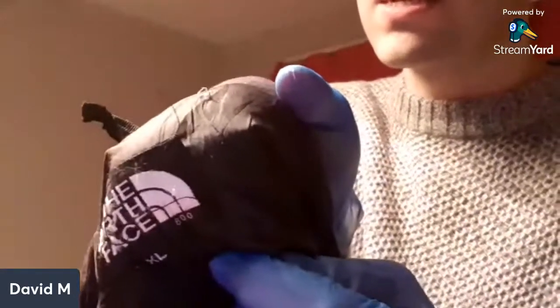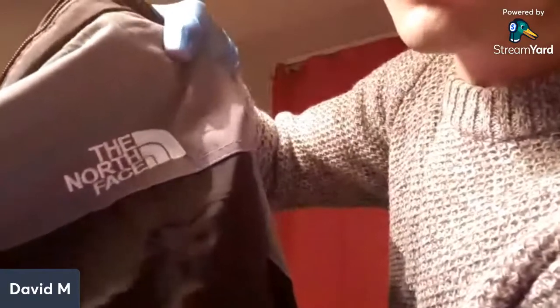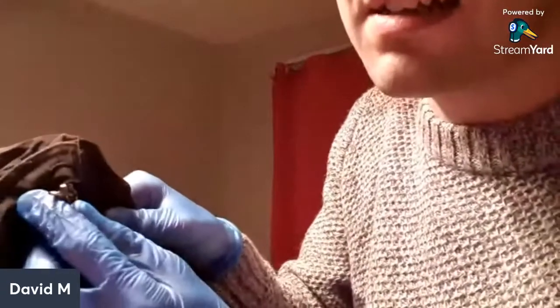That's it there. It says North Face 800 XL. You can just see that. So I'm still on the fence about that. And there's the back there. The stitching seems to be fine that way. I know about the stitching. Now, the only thing, Tracy, everybody as well, that I'm not sure about is the zips. On the zips, normally on the back it says YKK.